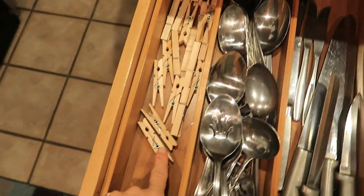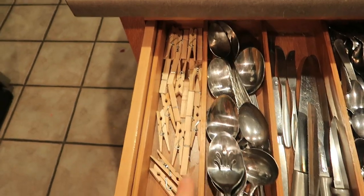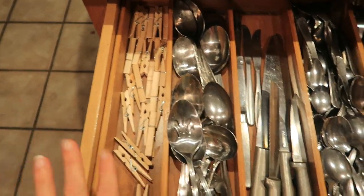I keep clothespins in here to close all my bags. Everything else, Stephen comes and uses it for capes as Batman. So I have a whole lot in here. But I use this for clipping papers together, anything. So those stay in there.